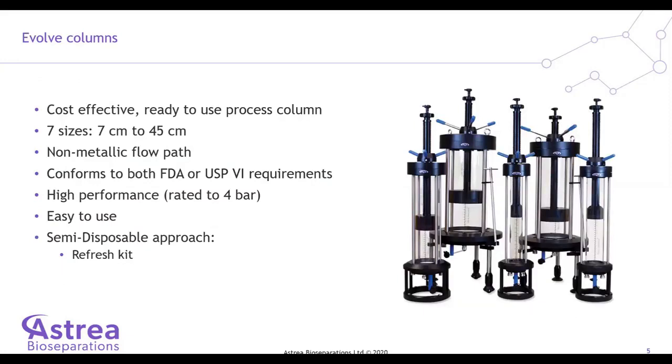Astrea wanted to complement its adsorbents with a column and, in collaboration with Delta, began supplying the Evolve column. The Evolve column range is an easy-to-use, cost-effective, and ready-to-use pilot-to-process scale column range. We currently offer 7 different sizes, including 7, 10, 14, 20, 25, 35, and now 45 centimeter diameter columns, which all have a non-metallic flow path. The columns conform to the relevant regulatory requirements for manufacture, and they are rated to 4-bar operational.